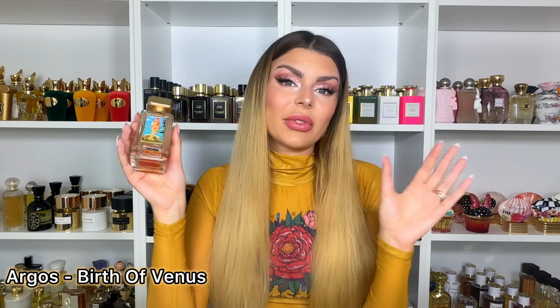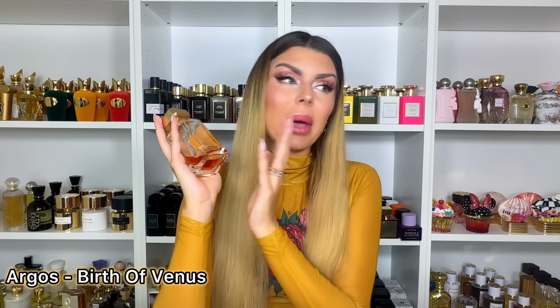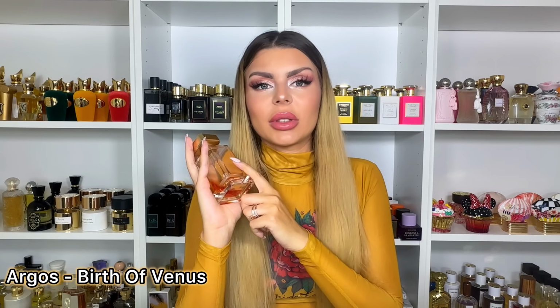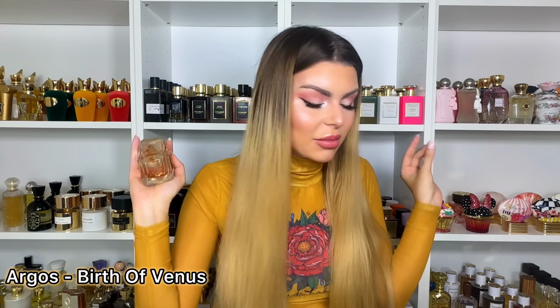It's my favorite. It's just my favorite, and you can tell. Again, massive compliment getter. If you just want that perfect signature scent, try this one. Try this one because it's so good. It's honestly so good. Moving on.